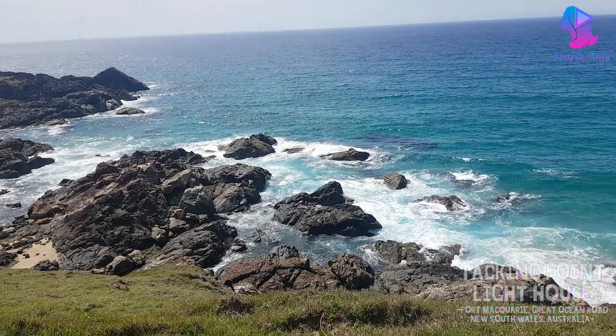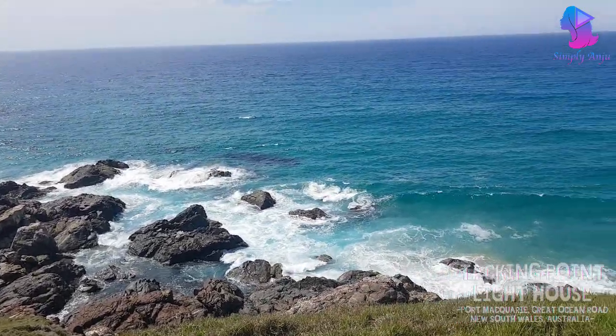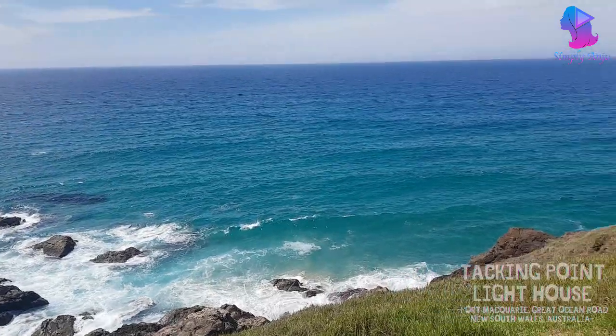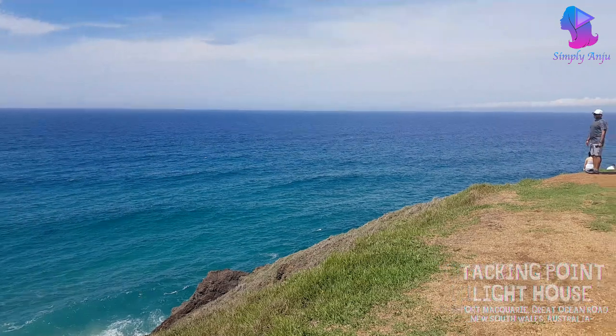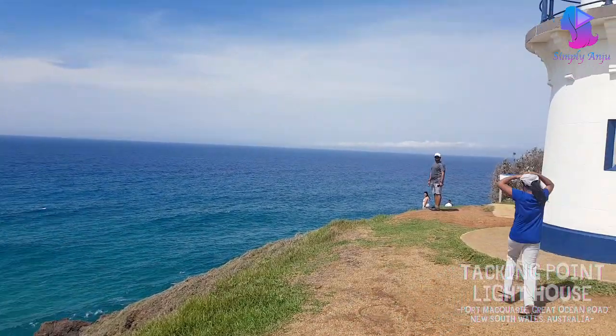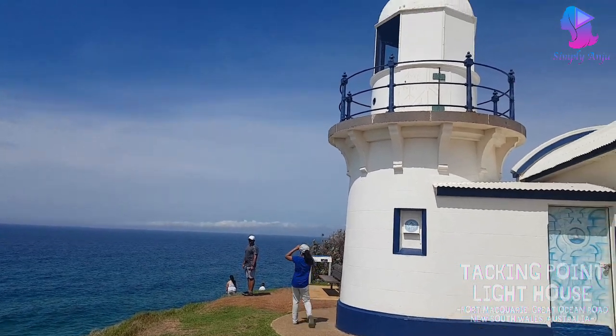This lighthouse is still in operation. It is managed by the Australian Maritime Safety Authority, whose work protects ships from the treacherous coastline, of course. The lighthouse was built of cement rendered bricks and only needed to be 8 meters high, as I told you earlier, because of the elevation of the site.